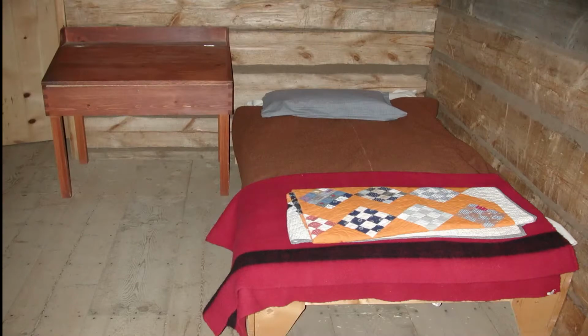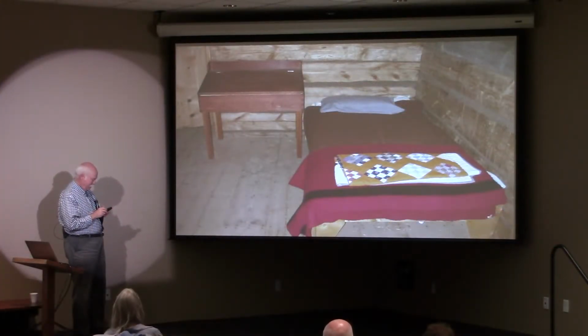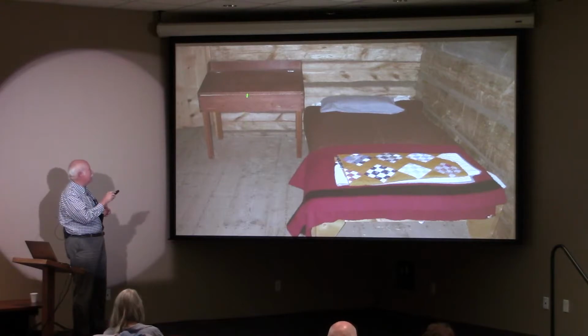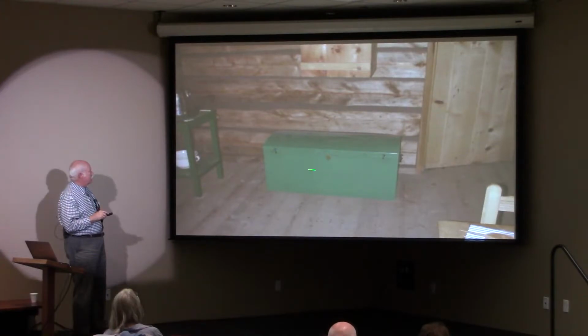There, we know he had a guest bed. Frontier hospitality said if somebody came by, he gave him a meal and a place to sleep. There's his desk. A lot of the judge's activity is done at his table, so writing, et cetera, and a trunk to store things in.